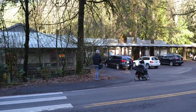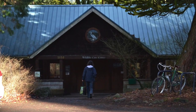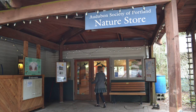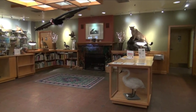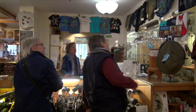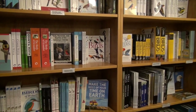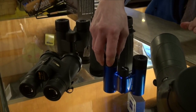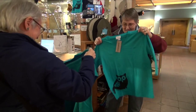At this location, you will find the Visitor Center, staff offices, the Wildlife Care Center, and the trailhead to one of 3 trail networks maintained at this site. The Visitor Center is a great resource for everything about nature and wildlife. It houses one of the best nature stores in Portland. With gifts for all ages, it has an extensive collection of field guides and optics. It's open daily from 10 to 6 and on Sunday from 10 to 5.